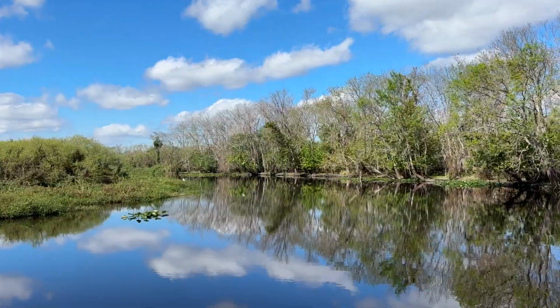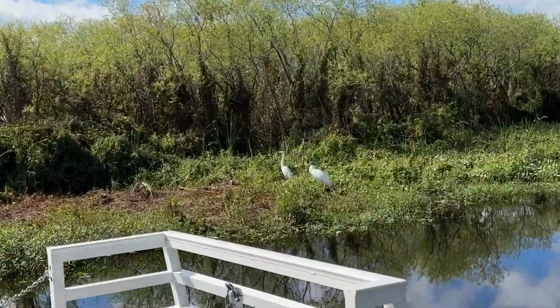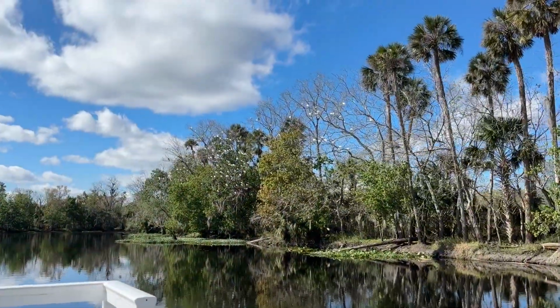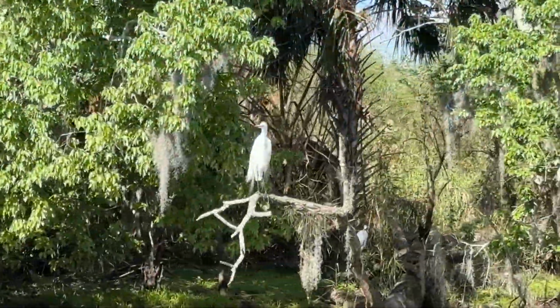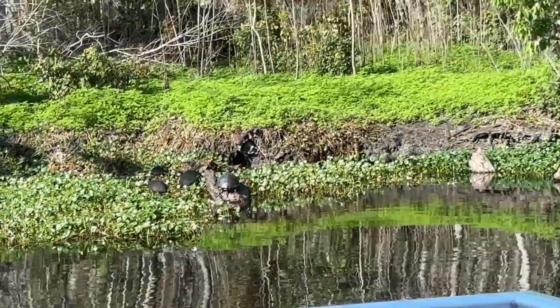This is a wood stork flying in, and a great egret, an ibis, and a wood stork all together. There were many trees full of ibises. And this looks like a snowy egret with its yellow beak, and a young blue heron with its blue beak. And finally we had a turtle spotting.